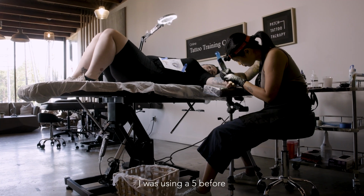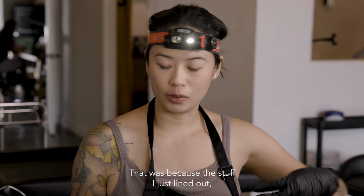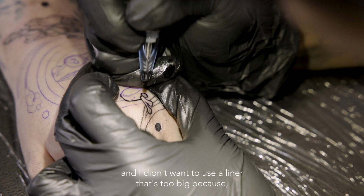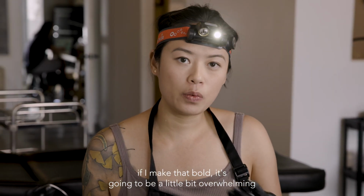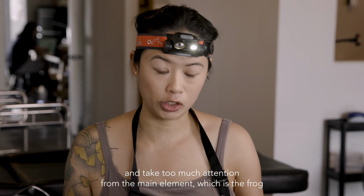So right now I'm going to switch my liner to round liner 14. I was using a 5 before. That was because the stuff I just lined out is more of a secondary element in the tattoo, and I didn't want to use a liner that's too big, because if I make it that bold, it's going to be a little bit overwhelming and take too much attention from the main element, which is the front.